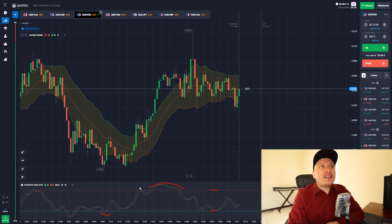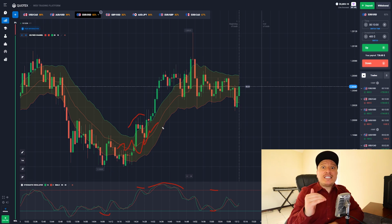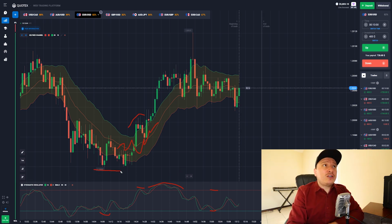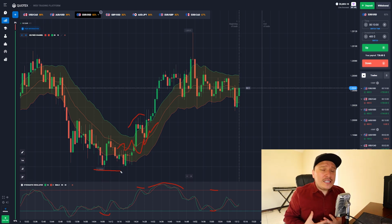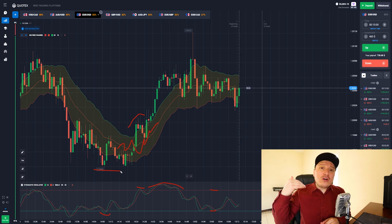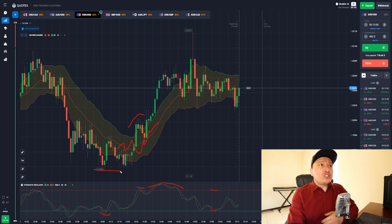Okay, now Keltner channel is similar, but it happens sometimes at different moments. What I mean by this is, take a look, this is an overbought market, and in Keltner channel, when the candlesticks go out of the area of the Keltner channel, that basically means that it's either an oversold or an overbought market. If it goes above the level, then it's an overbought market, and if it goes below the level, like right here, it is an oversold market. The point of this strategy is to look for a combination of these two indicators that at the same time are being either oversold or overbought. Just like happened right here.